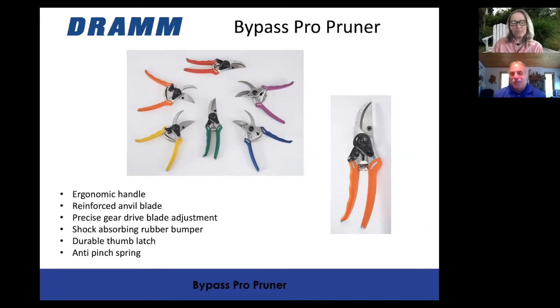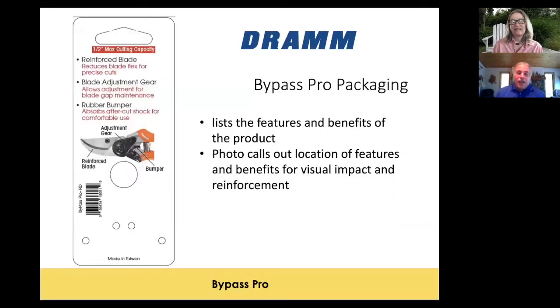Cool. And in your beautiful array of colors. Obviously it's Dramm, and it's got to be in all the colors, because if you're going to have a berry colored rain wand and a berry colored garden hose, you have to have a berry colored pruner to go with it. Gotcha. And everybody knows that person who everything's purple, right?